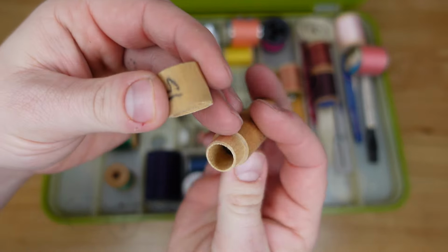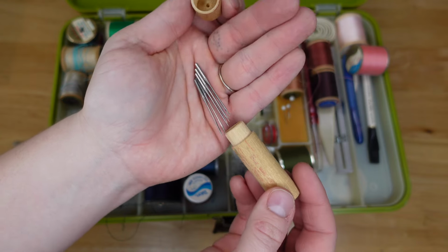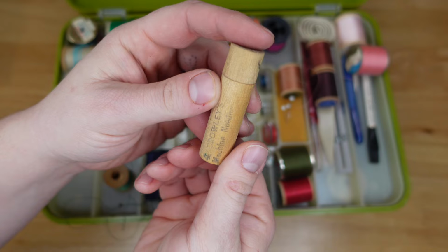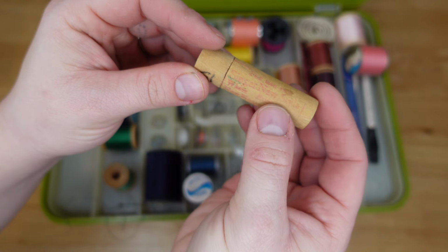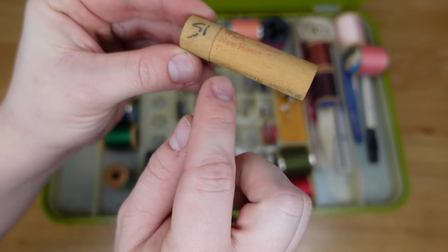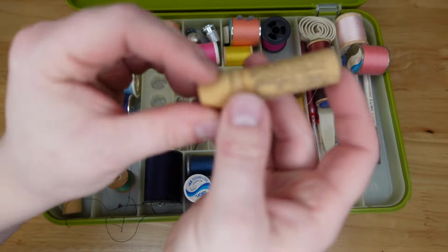Oh, okay, so these are like needle holders. Those are really cool. Let's see what's in it. That's really cool. These save a lot of space. And I like the lids. Crowley's machine needles. Singer, new style, white rotary, new home. I don't know what that says. That's really cool. Let's see what this one says.